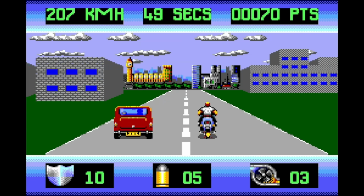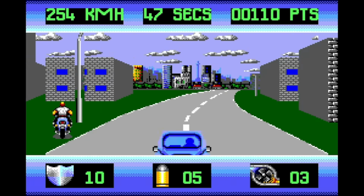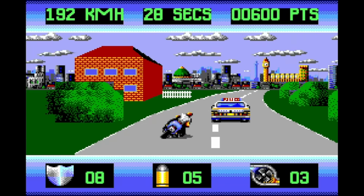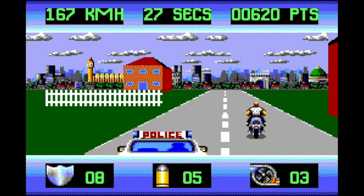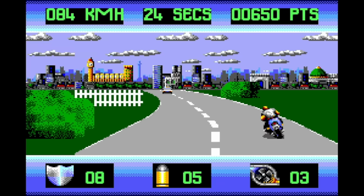You don't have to worry about the things on the side, like, usually in driving games like this, if you touch the poles or the bushes or something like that on the side, you die. This one you don't. You might take damage, sure. There are police cars, you have to get past them. If you're behind a police car for too long, you'll get arrested, and that's game over for you.